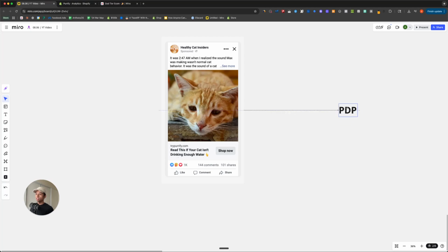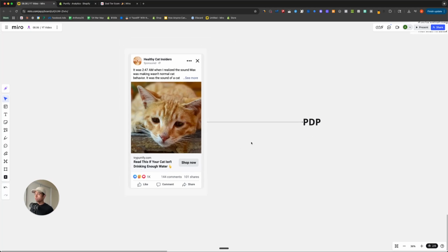A lot of you guys ask in the comments, okay, Anthony, if I'm going to run this strategy with native style ads, where do I send the traffic to? The answer to that question is you always send the traffic first to your product page. Now, the reason why we send our ads to the product page first is for a couple of different reasons.